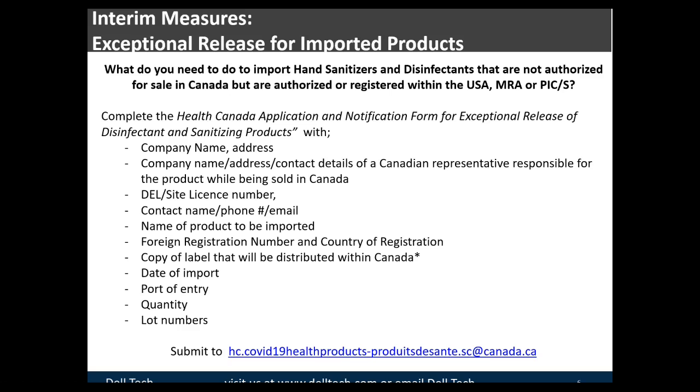With respect to the label that's going to be on your product, chances are these are not bilingual labels. These interim measures do not give you relief from the Quebec language laws that require French. So you can import to Canada, but Health Canada has no jurisdiction over the provincial regulations that require French labeling in Quebec. You want to be aware of that and the potential issues that it might cause you.